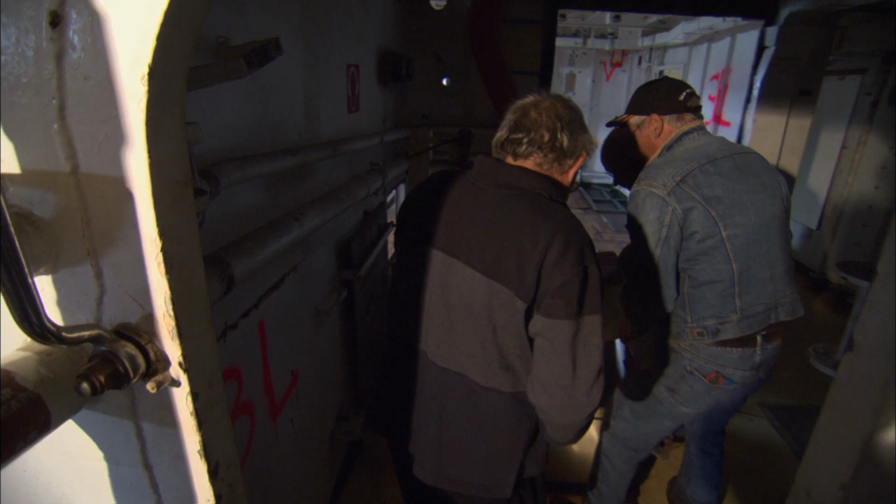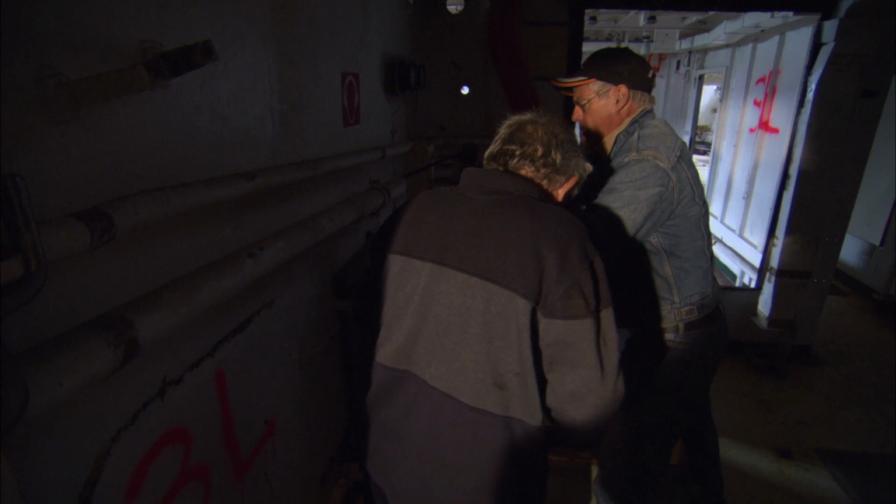It's a question of stability and safety. Tons of water in a compartment where it could move unexpectedly is a hazard. A hazard that has capsized other ships.